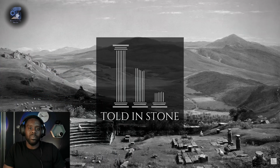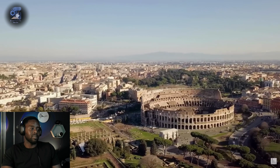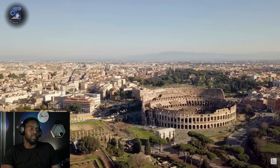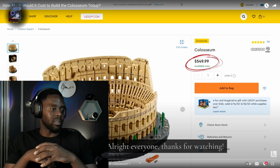How much, in modern dollars, did the Colosseum cost to build, and how much would it cost to build an exact replica today? Well, that's an interesting question, because I don't know how much things used to cost back in the Roman times. I guess maybe it was material cost, and I'm not sure what kind of materials they used to build this amazing structure.